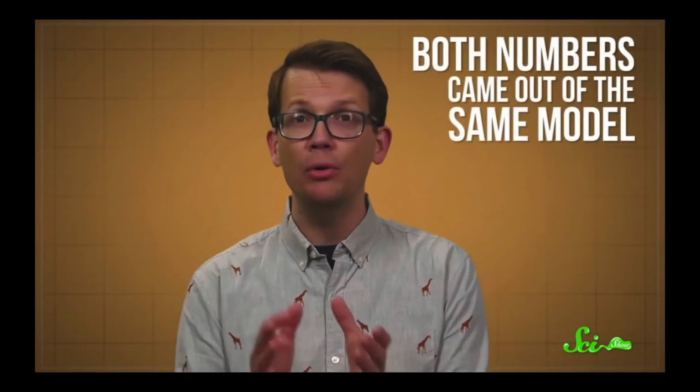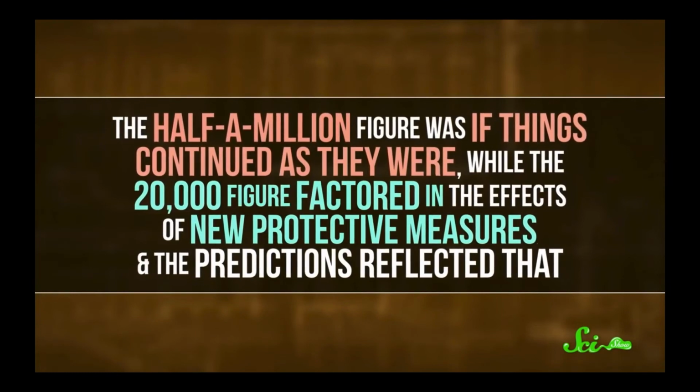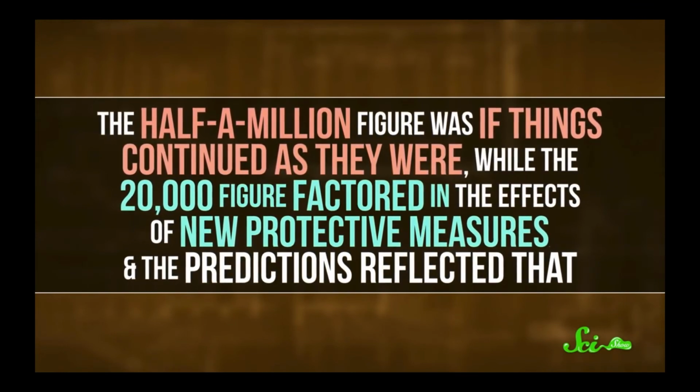Now, any number bigger than zero is bad news, and honestly, talking about fatalities at all these days can be really difficult since we're still right in the middle of this, and these are real people, so forgive us if we sound a bit clinical here. But as bad as 20,000 deaths is, that's 25 times less than 500,000. That made some people think the model was unreliable or wrong, but in reality, both numbers came out of the same model. It's just that the 500,000 figure was if things continued as they were, while the 20,000 figure factored in the effects of new protective measures, and the predictions reflected that.